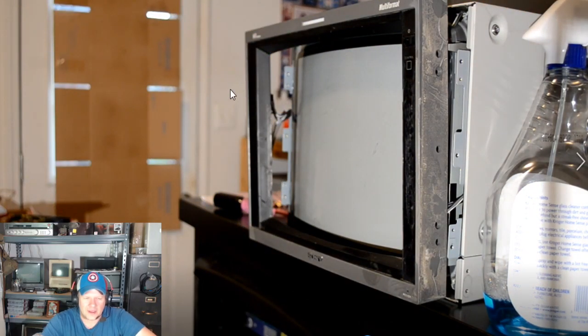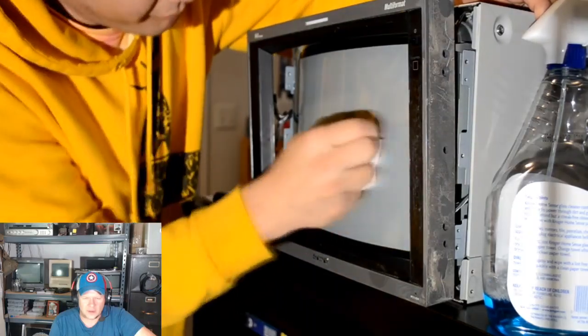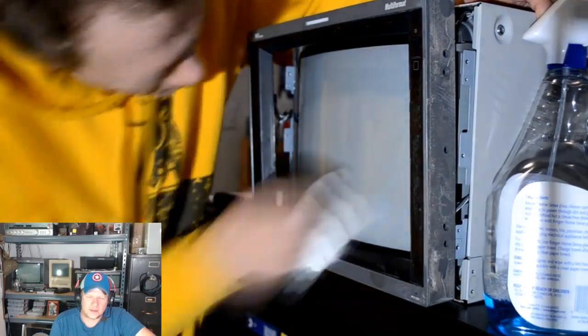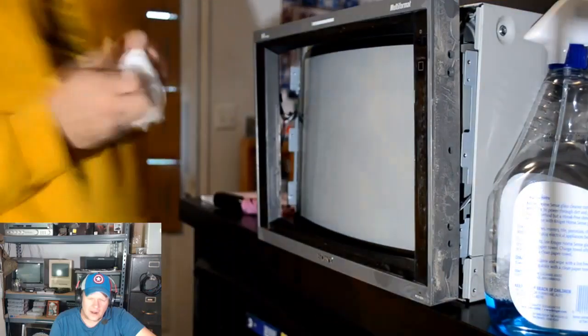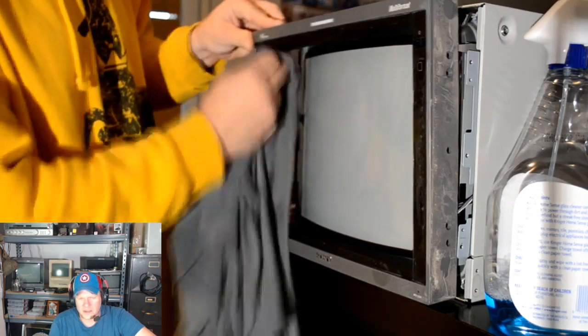And I like to use a Bounty sheet here at the end to rub and get all the fine dirt and fragments of glue and everything off the tube itself. So again, you can use those other solvent cleaners once you have that anti-glare layer gone. And if you don't, you want to just take extra caution and not really use too much of any kind of cleaner. So that's pretty much it.